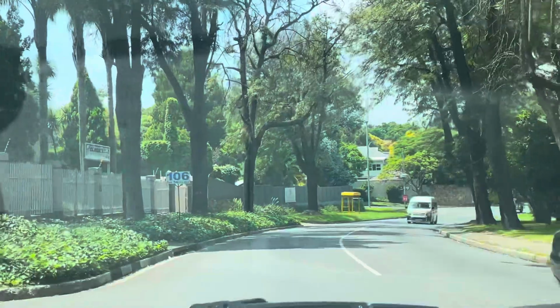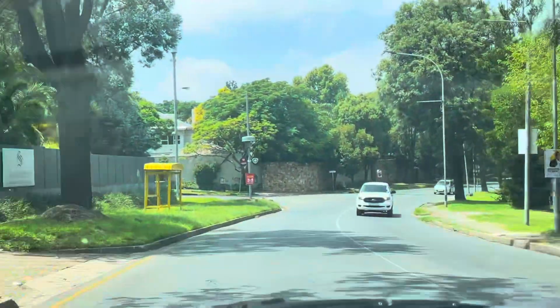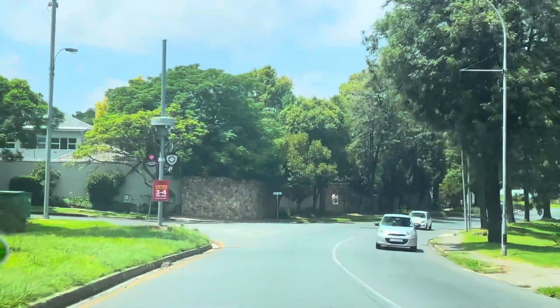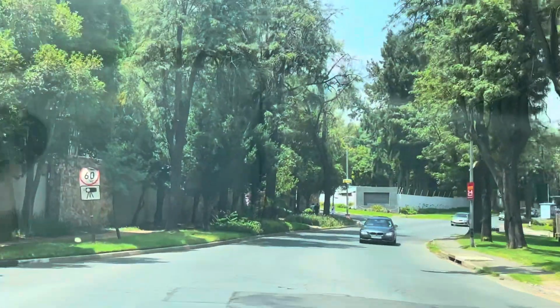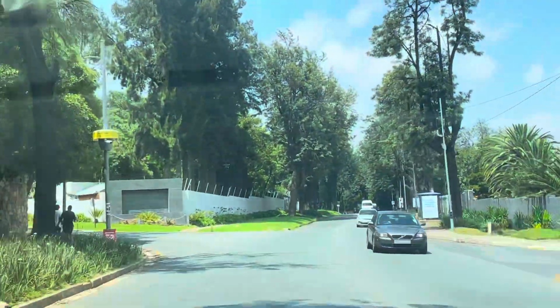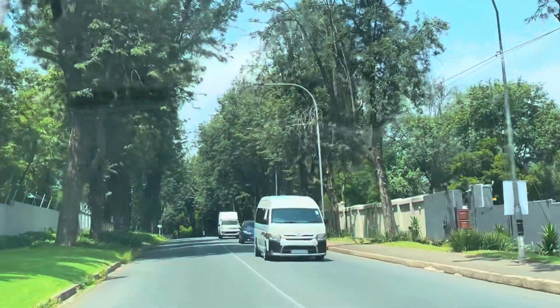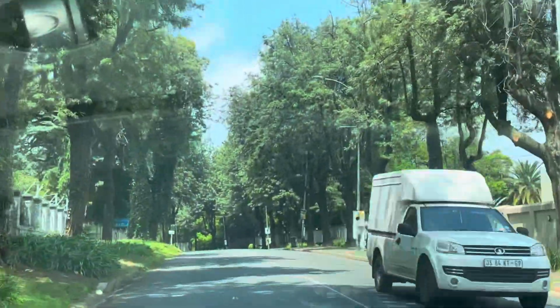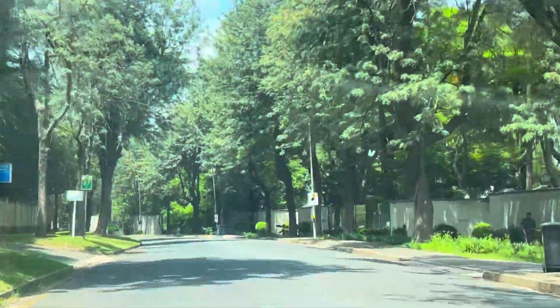And I must say, most of these houses have such beautiful walls. The fences and everything is just out of this world. These neighborhoods are quite safe, because I was able to even film with my window open. So at least that tells a lot about safety in the area.